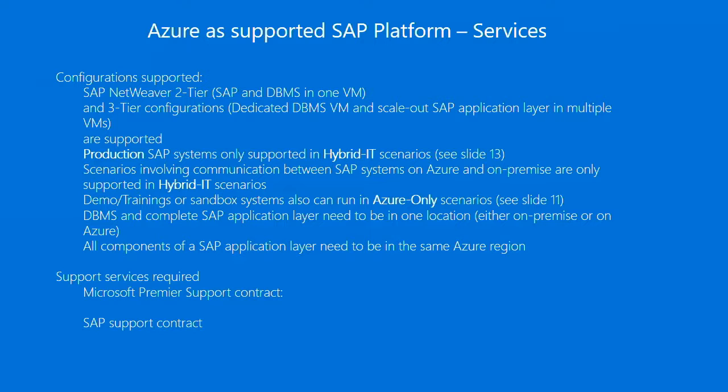All your environments, if you do create them in Azure, have to be inside the same region. You cannot put your app servers in Australia and your database servers in the US. You have to pick a region and stick with that region and put all your services in that region. And I would go as far as saying, if you're going to do dev and test in Azure, stick your dev and test in the same region, Australia or the US or China, wherever you want to put it.